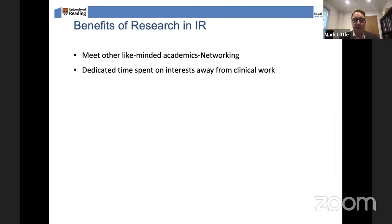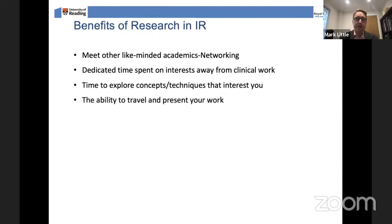You get dedicated time to spend on interests, because being a consultant it's a long road, and actually doing research is really interesting. I get dedicated time away from the standard clinical work to think about things, to look at things that interest me, and to meet like-minded people, and that's really, really good. It's a really enjoyable part of my job, and I have specific time to do that.